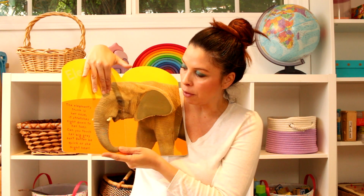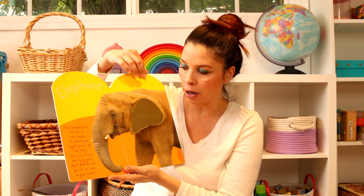Like I said, this one's Puppy Love, Quack Quack, and Zoo Zoos Who. This is a great one, and one of our favorites because the pictures are really big. It's a big elephant and it looks like a real elephant, and she can feel what the elephant feels like. She can run her fingers over the letters and we can go through it together.